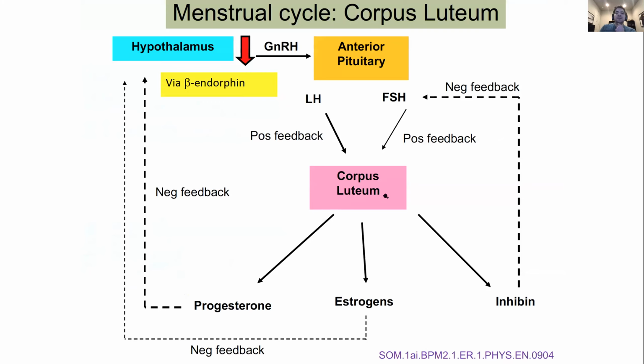Okay, and you can also see here that this corpus luteum is also going to make inhibin, which will have a negative feedback system similar to testosterone, the FSH stimulating inhibin in the male. So same principles here. This corpus luteum is most importantly going to be helping make progesterone, right? To keep the endometrium prepared for possible implantation.